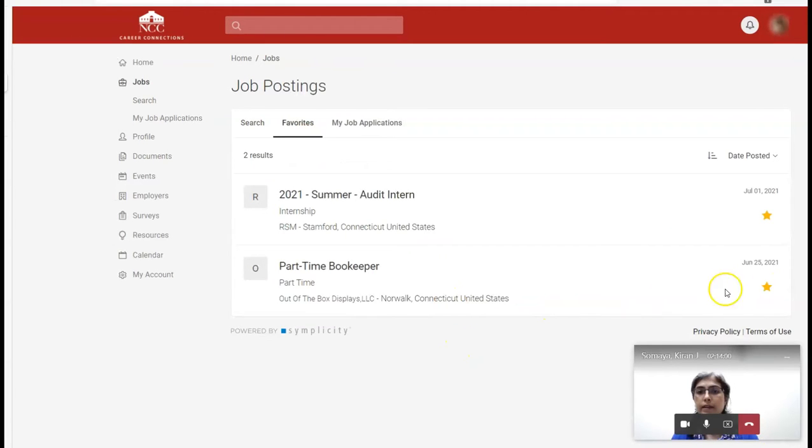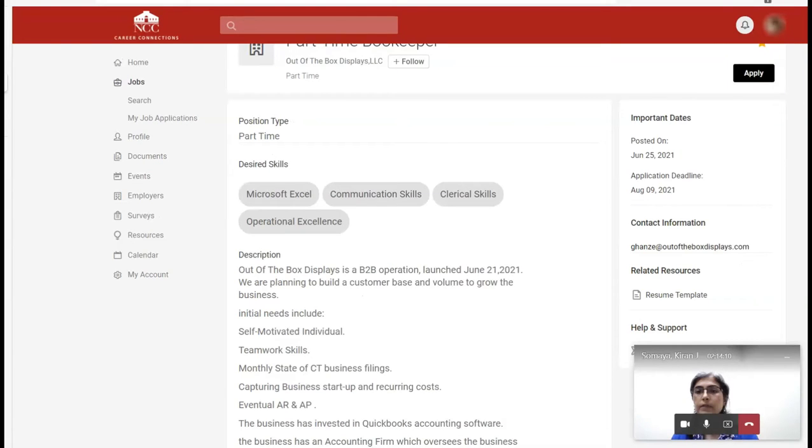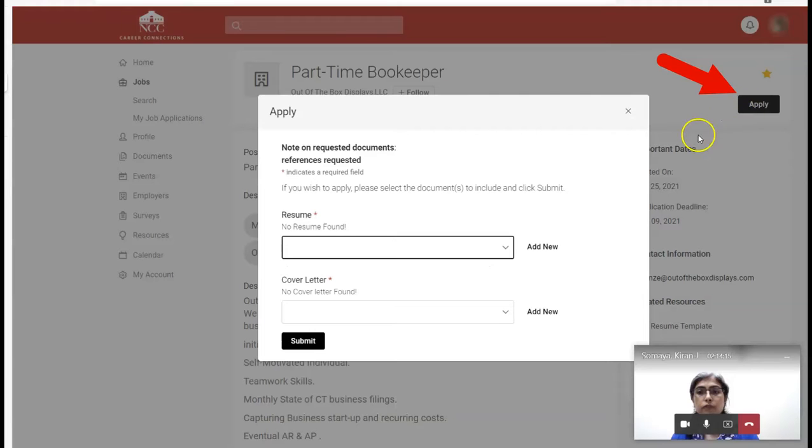Let's look at one of the jobs and see if we can apply to that job from the system. When we clicked on the part-time bookkeeper job, you see there is an apply button right there at the top. Of course, you will read the job description and you will meet with a career counselor to make sure that if you want to apply to the job from the system, you have an approved resume and a cover letter which you can upload from the system right here. And you could click Submit.